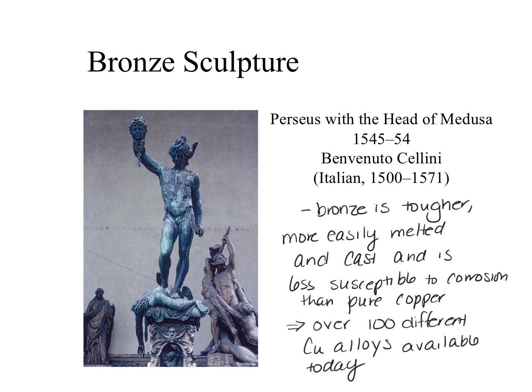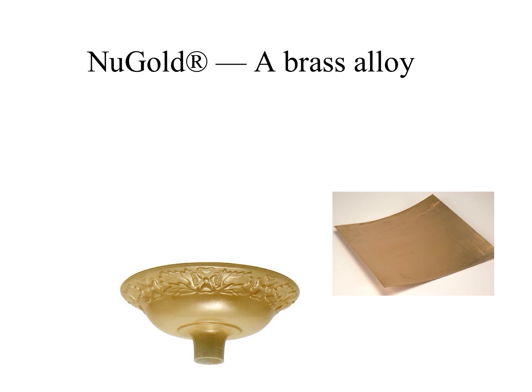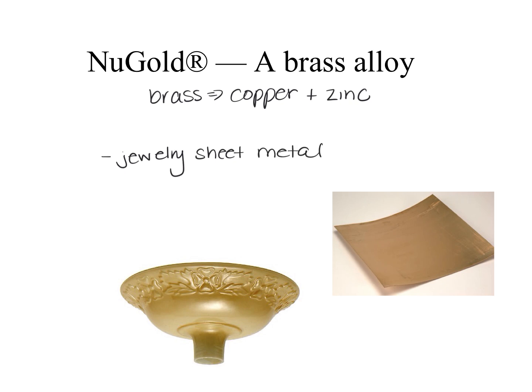Now, there's a brass alloy called new gold. When we talk about brass, that is a mixture of copper and zinc. New gold is a brass alloy that you can see and buy today. It's a lot of times used as a jewelry sheet metal, and it's also used as a decorative embossed metal. You can see this sometimes in light fixtures.